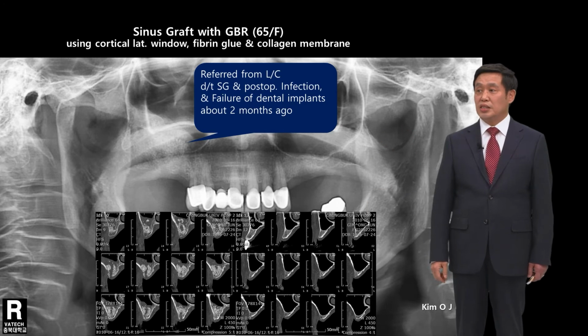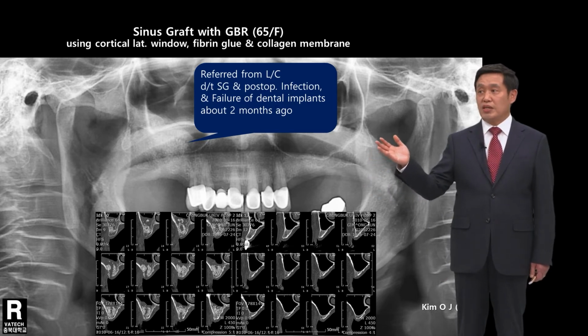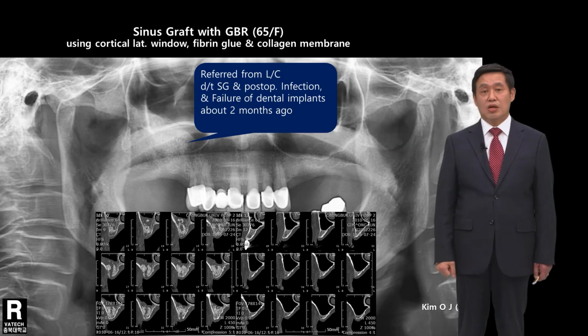At the time of the visit, when I took a CT, the left sinus looked quite clean because surgery was not done, but on the right side, the infection was somewhat controlled, but you can see that the implant has been removed and the graft material was infected. It was difficult to say that the bone graft was successful.